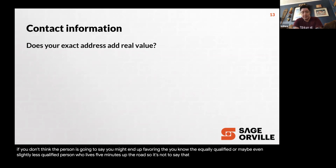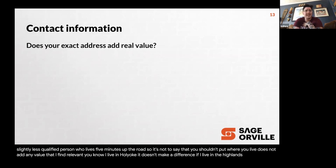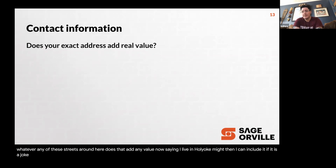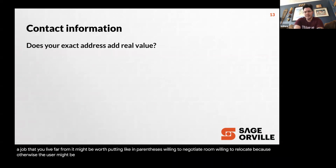So it's not to say that you shouldn't put where you live, but your direct address does not add any value that I find relevant. I live in Holyoke. It doesn't make a difference if I live in the Highlands or the Flats, or if I'm on Pleasant or Main Street or Lincoln. Does that add any value? No. Saying I live in Holyoke might, so I can include that. If it is a job that you live far from, it might be worth putting in parentheses, willing to relocate. Otherwise the user might be left questioning, are they planning to move? I don't know. Maybe we should just throw it out. I don't think they're going to end up.